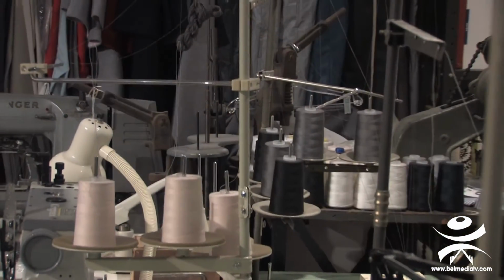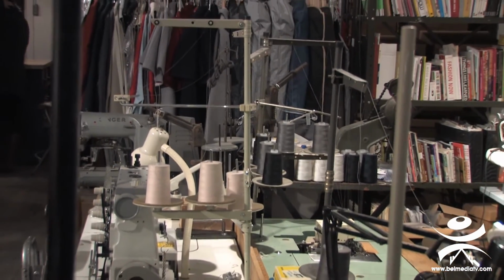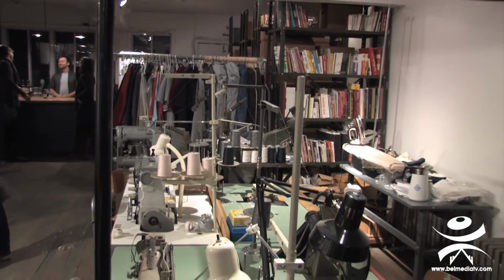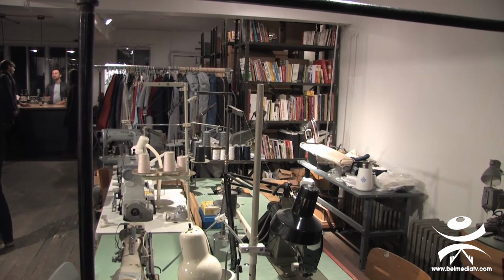Well, we have our boutique and workshop here, but once a month we try to organize some events to promote local artists or designers. So it's sometimes collaborators, sometimes people that have a work that is inspiring us for our own design or our own creativity. So we like to organize events. We bring people here. We have music, wine and beer, and we have a lot of fun.